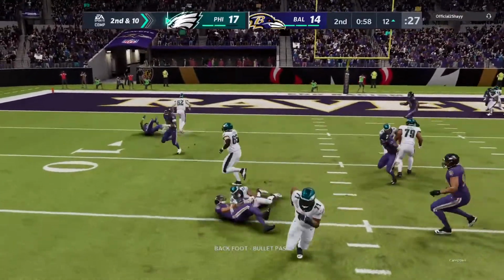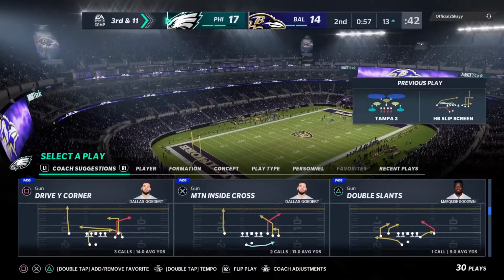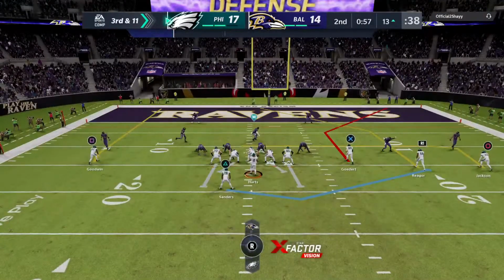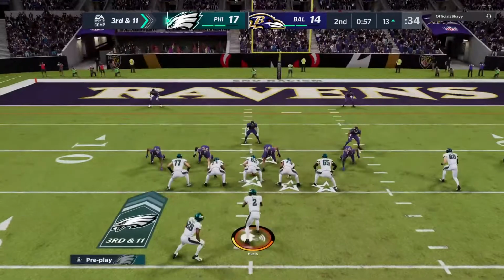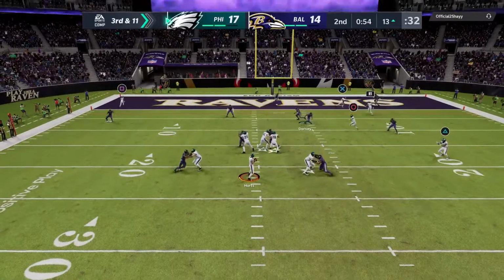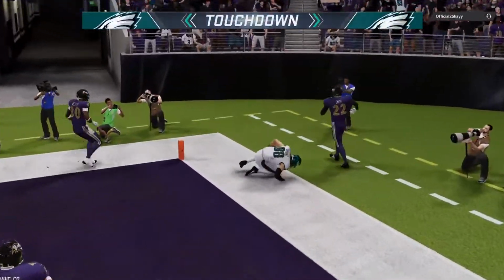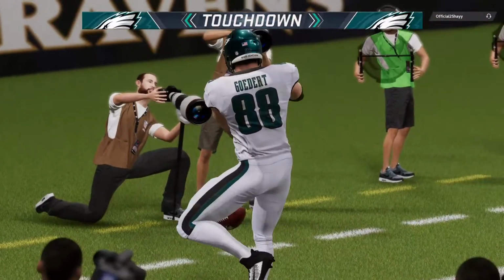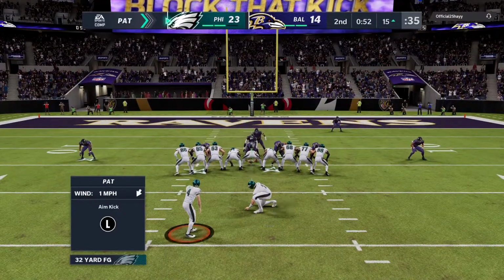They'll try and set up the screen. It's complete. Now the Ravens going to use one of their timeouts, as the stoppage will come with a little under a minute to go in this first half. And that's going to be caught for an Eagles touchdown. Dallas Goedert there to make the grab. And the Eagles add 6 to their lead.